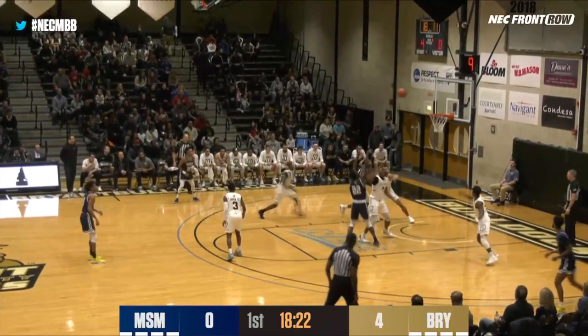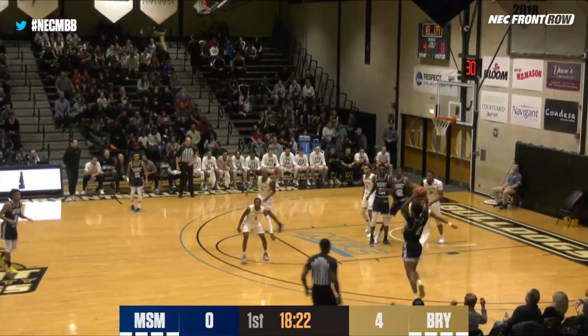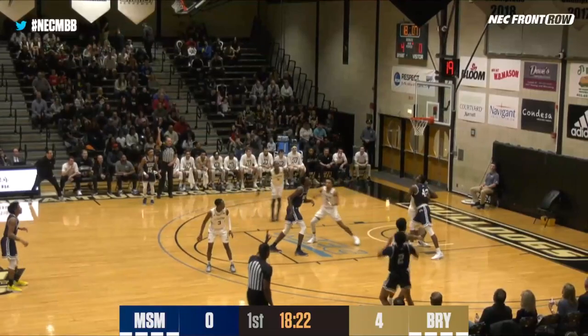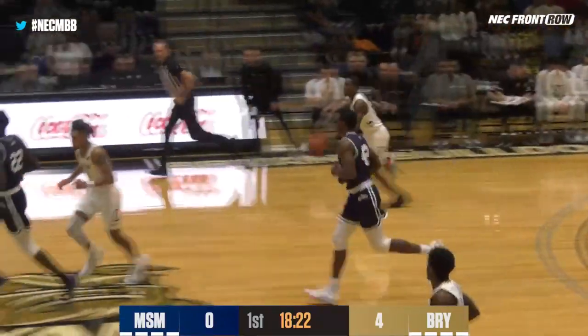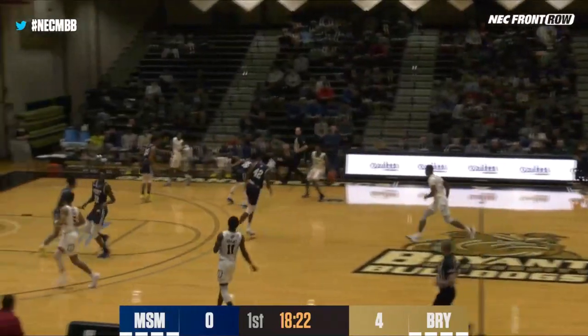Pass in the middle. Opoku over Elijahs. It's short. Elijahs tips the rebound out deep, but Gibbs has it. He takes the three, misses it badly. Elijahs goes high for the rebound. That shoulder so far looks good.